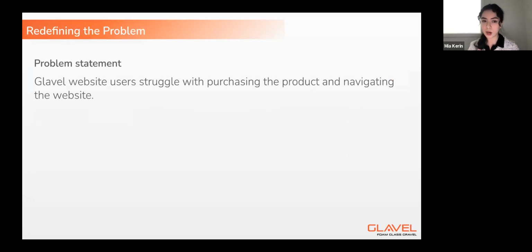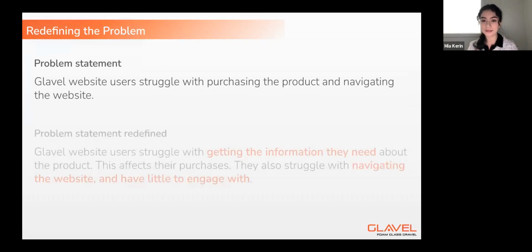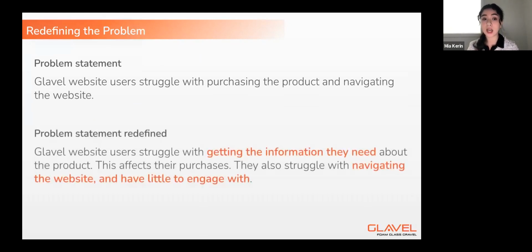Looking back at the original problem statement, Glavel website users struggle with purchasing the product and navigating the website. We redefined the problem statement to incorporate the findings of our research. Our statement changed to, Glavel website users struggle with getting the information they need about the product. This affects their purchases. They also struggle with navigating the website and have little to engage with.